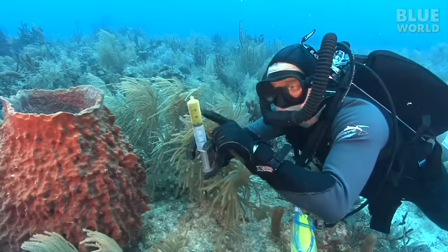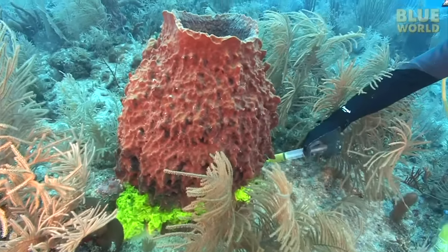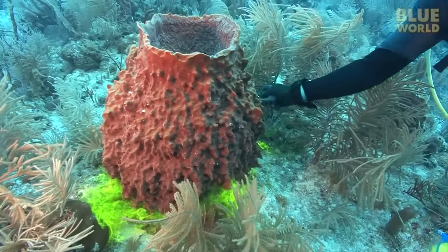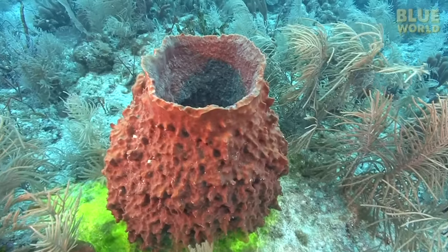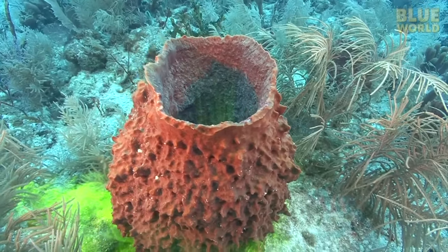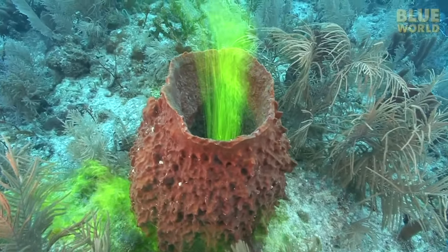The ultimate test is a hefty barrel sponge. What will a big monster like this do? It takes a few seconds for the dye to work its way through the sponge. Wait for it. But then it pours out like smoke from a chimney. That's pretty good pumping from those tiny little collar cells.